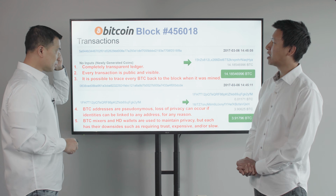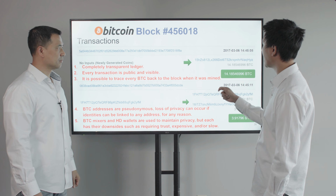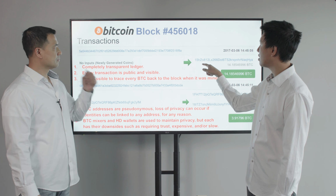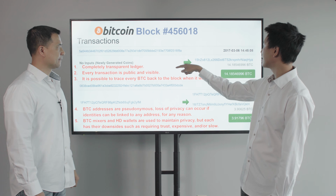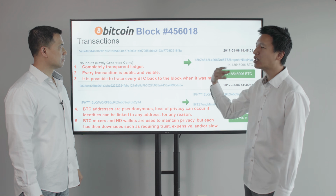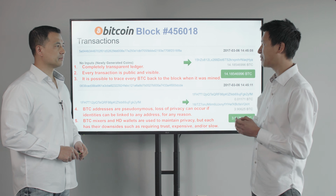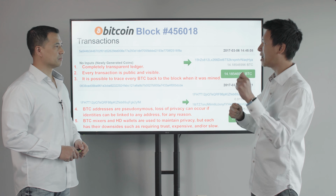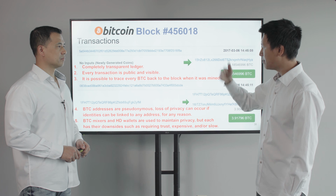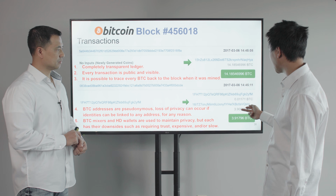Sure. It's called a blockchain because these transactions are organized into blocks. Every block starts off with what's known as a coinbase transaction. These are generated by a miner. A coinbase transaction is newly created Bitcoins, a reward for the miner who mined this block. And that's where all Bitcoins start off. But every Bitcoin transaction, you can see, let's take this transaction.